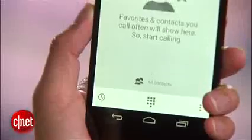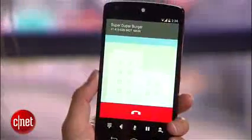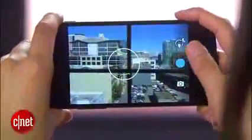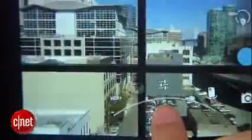You can also search and directly call from the dialer businesses or companies not in your contact list. Google also brings new features to the handset's cameras, which, by the way, include an 8 and 1.3 megapixel shooter. For instance, it has optical image stabilization, which cuts down motion blur that may result from an unsteady hand. And there's HDR+, which fuses together several exposures and shots to make one ideal picture.